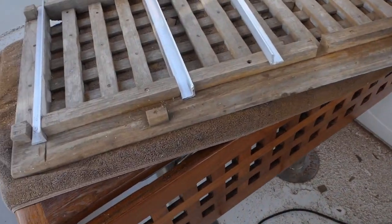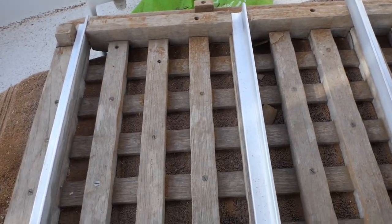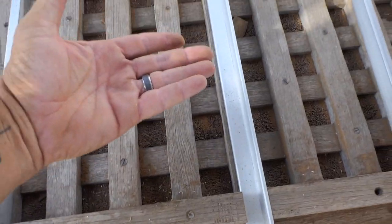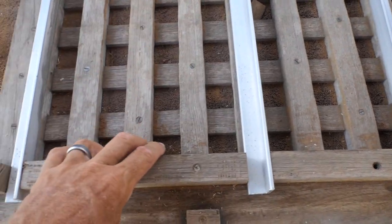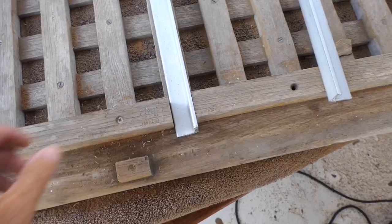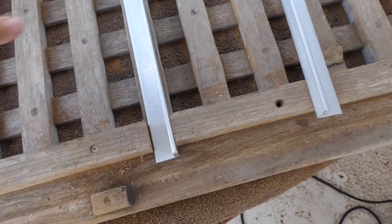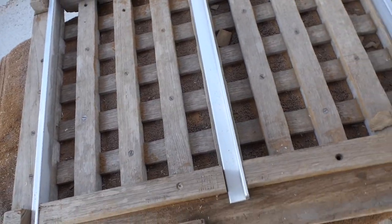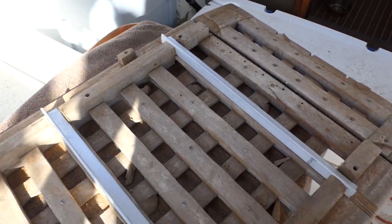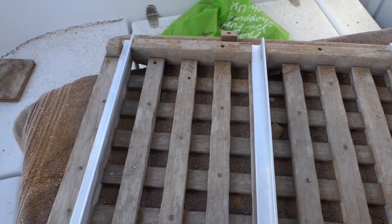But where it failed was crossways. And the pressure, we're looking at the bottom, the pressure made these edge pieces buckle in. We still got the lengthwise being supported by the fiberglass, but now we've got aluminum pieces. But I really think this might be all it needs. We'll put it all together and bounce around on it a little bit and see how it holds up.